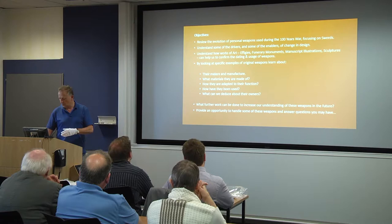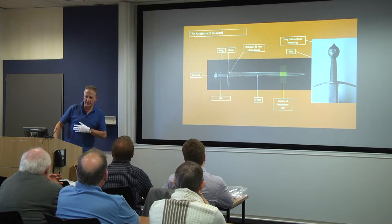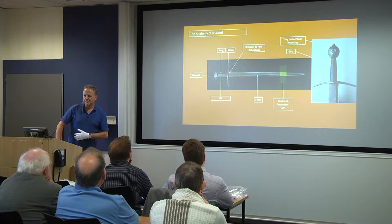So, hands up, any people around here not familiar with the anatomy of swords? No one's going to put their hand up.